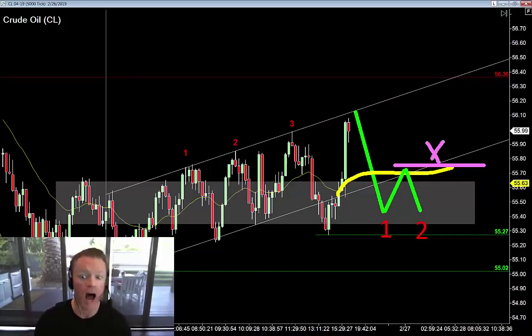In other words, I know where those sellers start experiencing pain and where they're going to have to either get in more or close their position and let the market rally. And that sets up ultimately for a failure setup. And that failure pattern will trigger as soon as we break and close above that moving average. So the first pattern on the pullback is called a two-try failure pattern.